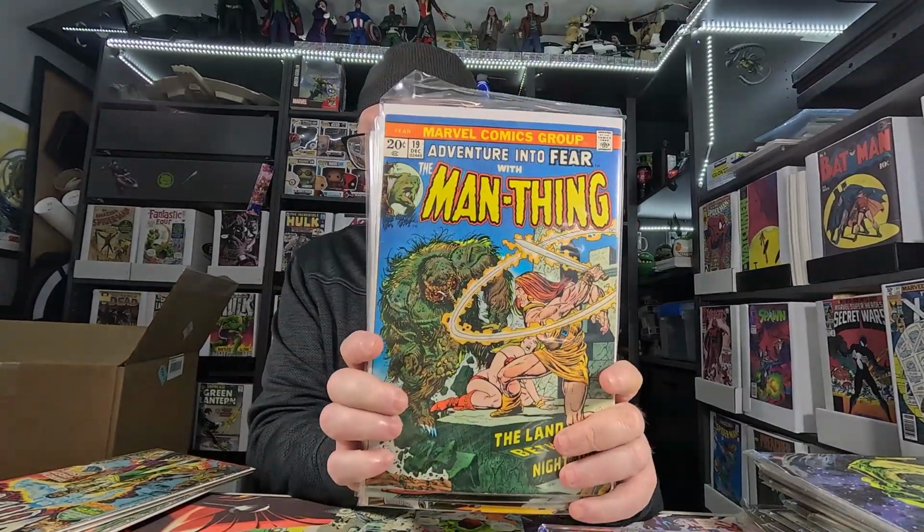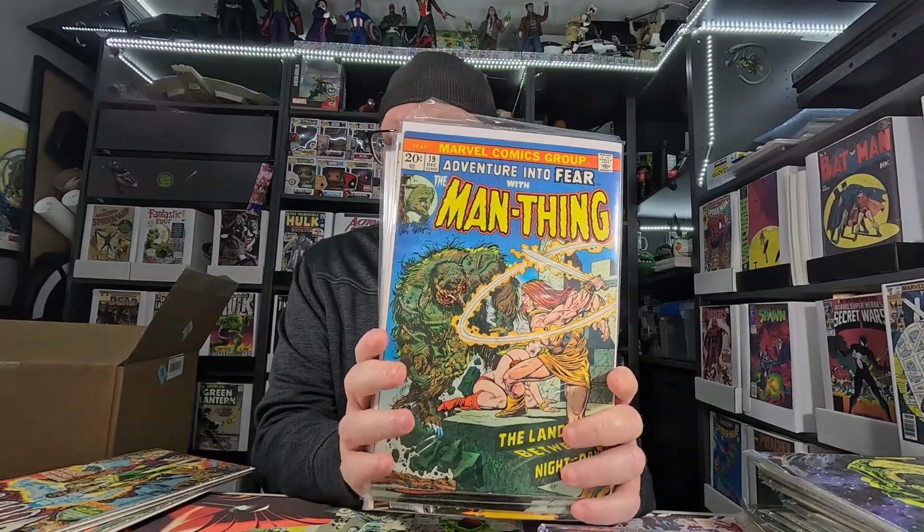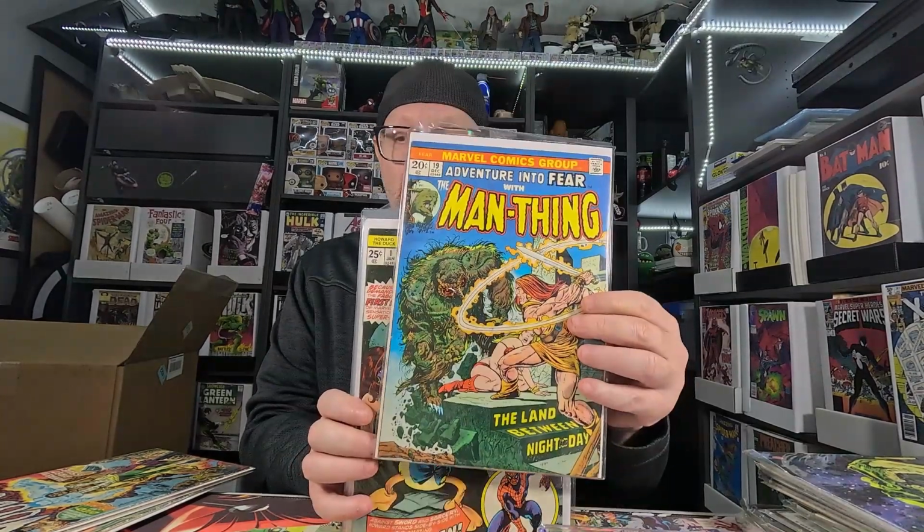I'm not a big collector of this specific character, but I got a good deal on these, and I do like these books. So this is Adventure into Fear, or Fear 19. This is the first appearance of Howard the Duck. This is a pretty good dollar book. Several hundred dollars for that. It's probably a 6.5-ish range. It's not a high grade, but it's not a low grade.